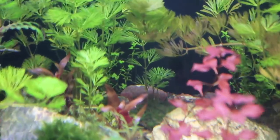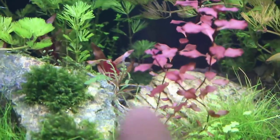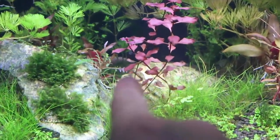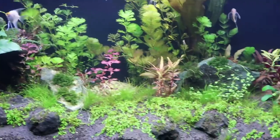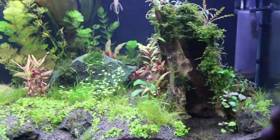And then I also put some Riccardia moss way back there too, to make it look like a hill way in the distance. You know what I mean? Kind of like these grassy hills, but way in the distance out there. If you look through the foliage, you'll see another hill that looks like this. So it's really a bunch of optical illusions and playing with depth of field to make it seem like the tank is deeper than it really is.